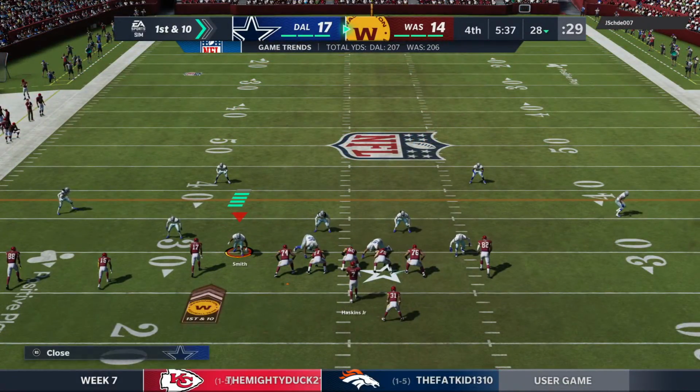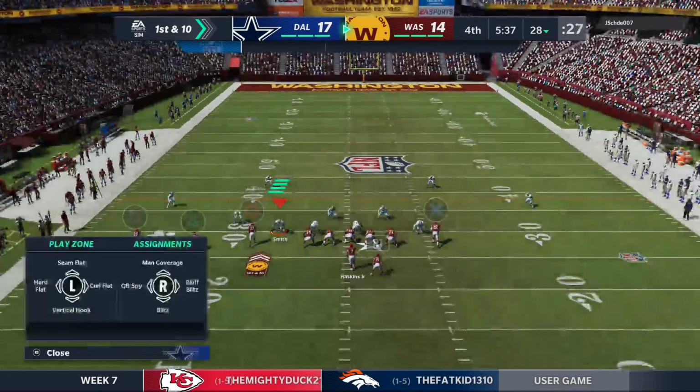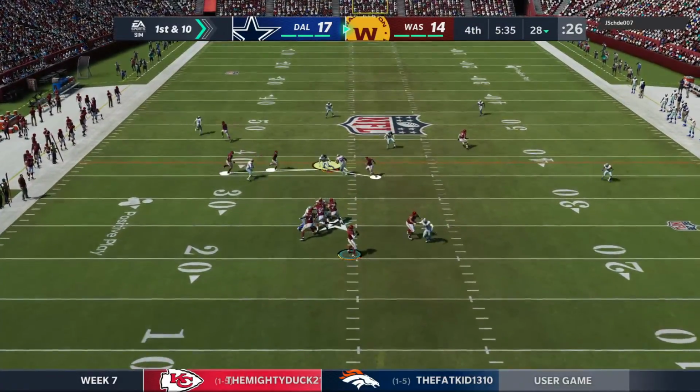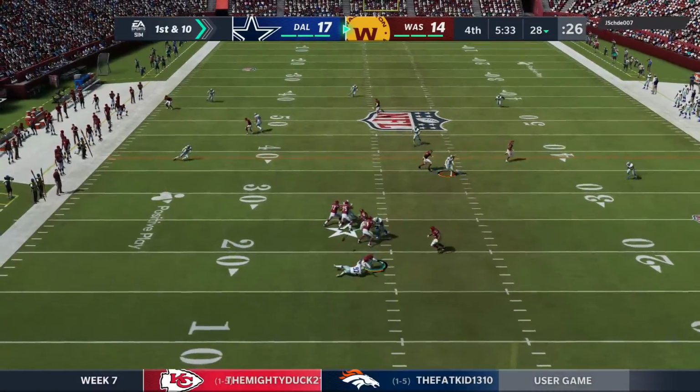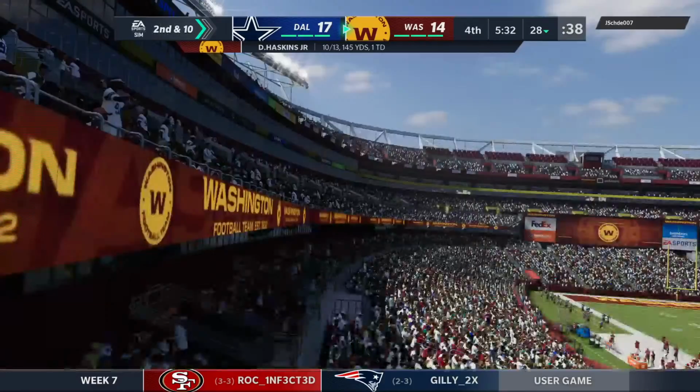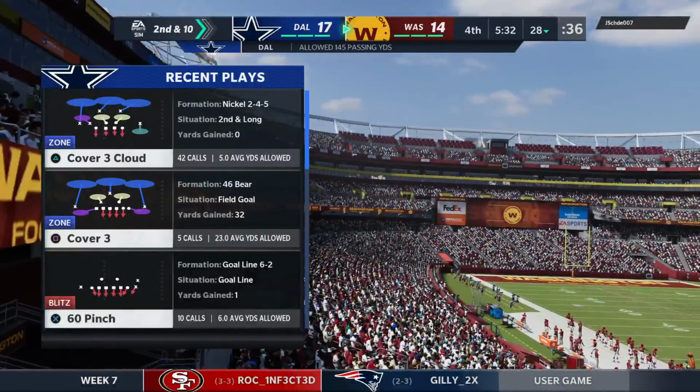They're set and ready for this next drive, the Washington offense. And they will be looking to answer the touchdown their defense just surrendered. Still a good chunk of time remaining here in the 4th quarter and a chance to regain the lead in a tight one. And incomplete as he was knocked as he threw it.